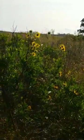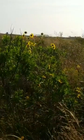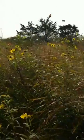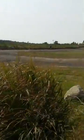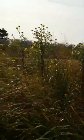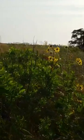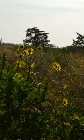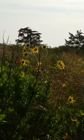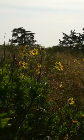Oh, here's another one coming. Going to land right maybe in front of us. Maybe not. There's 2 of them there following each other. Thought they were going one direction. They turned around on me and went the other way. So there it is. It landed again there. And that one looks like a female. It's fanning its wings there as it feeds.